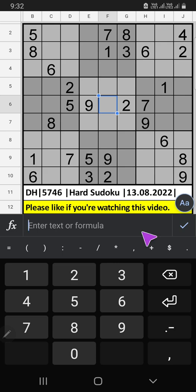Hard Sudoku. Column G, we have 8. So 8 can't come in these cells. 8 will come in one of the cells. We'll confirm later. 8th row and 9th row. Column C, we have 8. So 8 can't come in these cells. Then 8 is confirmed here.